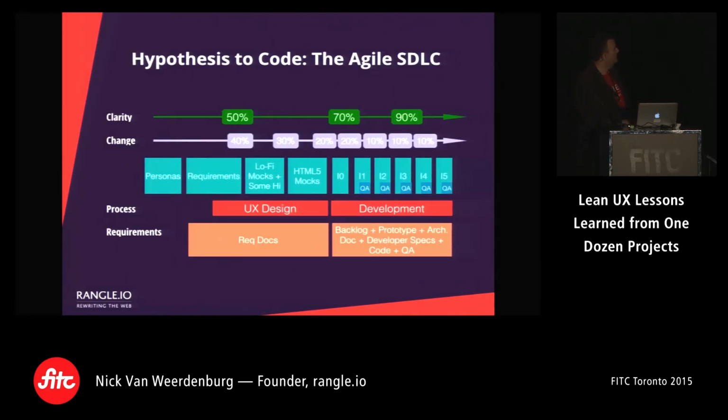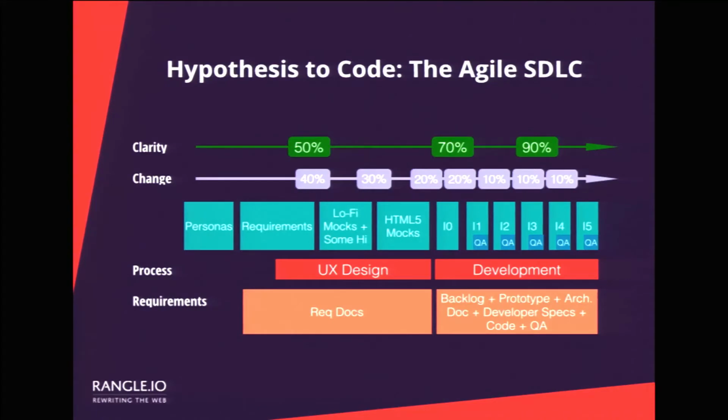To give a little idea about how we think of it in terms of an agile software development lifecycle, as we work through our design process, we have personas and requirements. We do our user experience design. We might have some requirements documentation as needed. We do lo-fi mocks, some high. We might do HTML5 mock-ups.